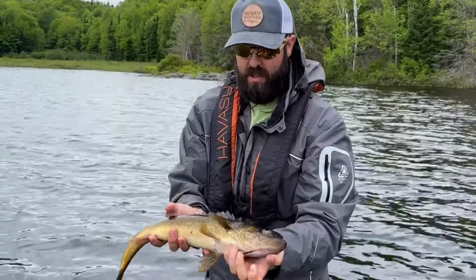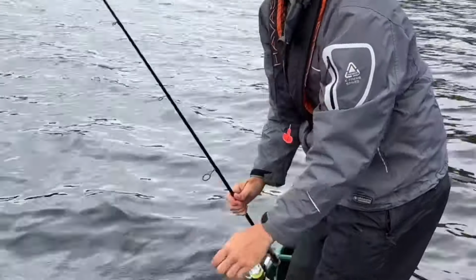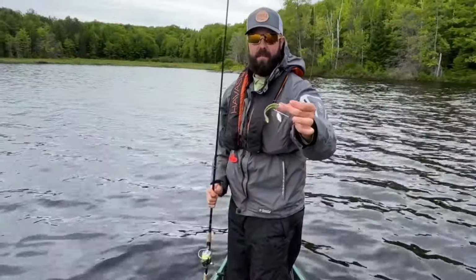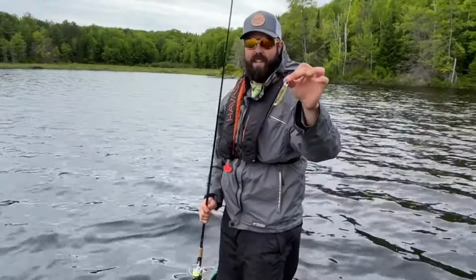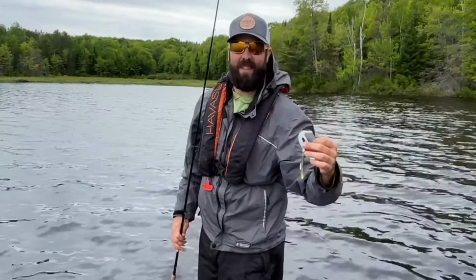It's a 22 and a quarter inch walleye there. Got that on the sneaky underspin, paired with a nice little Z-man. This thing has been getting tons of hits today, and I'm just going to keep using it, see what else we can pull in.